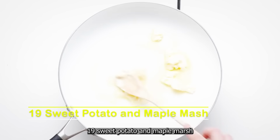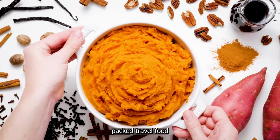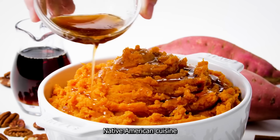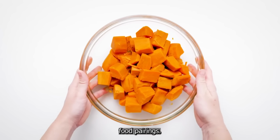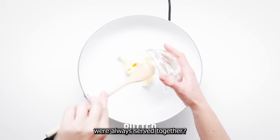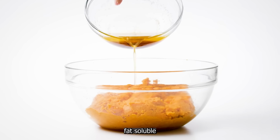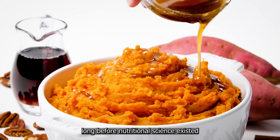Number 19. Sweet potato and maple mash. From protein-packed travel food to vitamin-optimized comfort dishes, Native American cuisine consistently solved nutritional challenges through clever food pairings. Ever wondered why sweet potatoes and maple were always served together? The answer reveals how tribes understood fat-soluble vitamin absorption long before nutritional science existed.